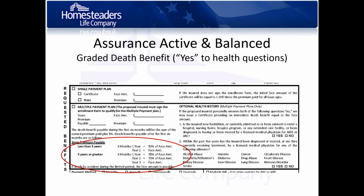They're going to owe the balance of the contract, but they get their return of premium. So every premium dollar they paid in, plus 5% to that. So if they have paid $1,000 in on their plan, that means their death benefit is $1,050. So they get 5% in addition to their premiums in the first 6 months.